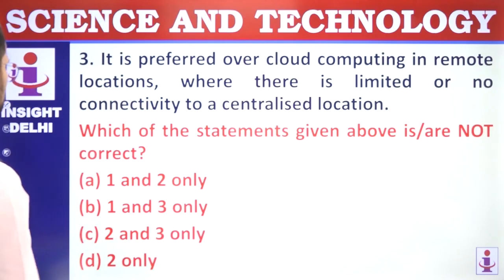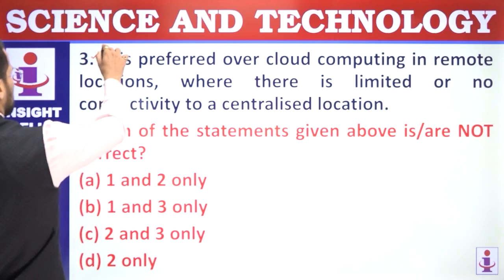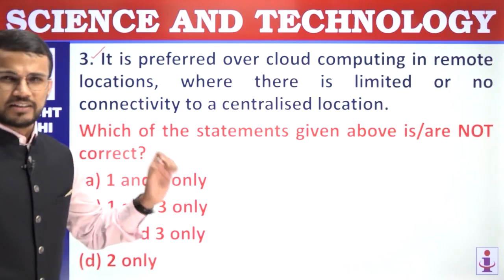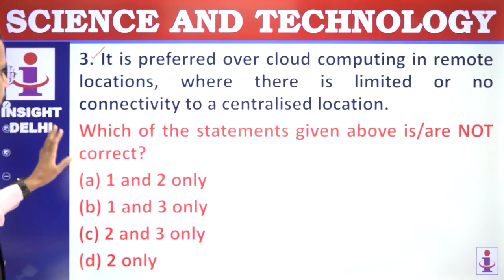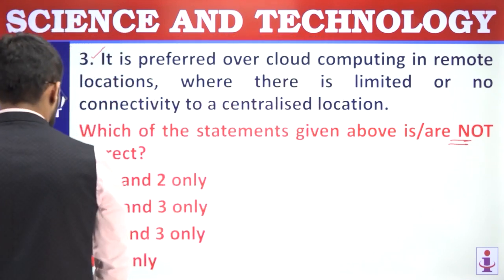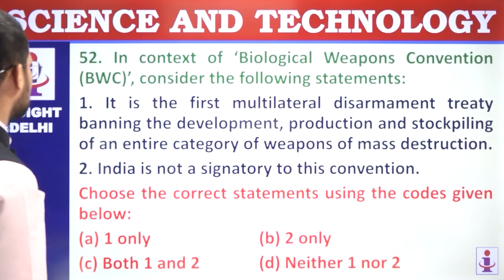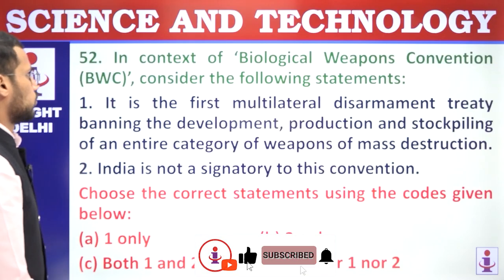Third, it is preferred over cloud computing in remote locations where there is limited or no connectivity to a centralized location. Correct statement it is, right? So wherever there is lack of connectivity, edge computing would be preferred. So the third statement is correct. But we are supposed to find out statements which are not correct. So only the second is not correct, and that's why the answer is D, 2 only. 51, answer is D.